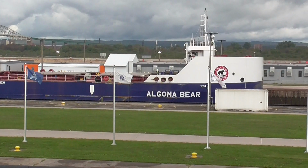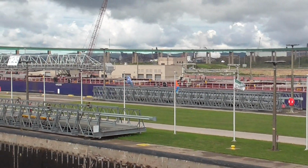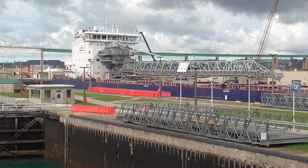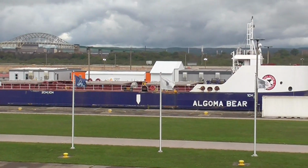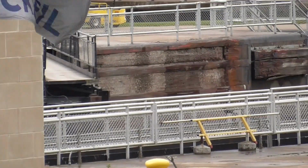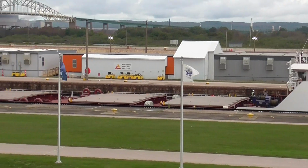So it has been roped off, and it is now dropping, very slowly, of course. Lock gates are opening now, behind there. So, yeah, it's down. I'm getting ready to unrope it and it'll be on its way.